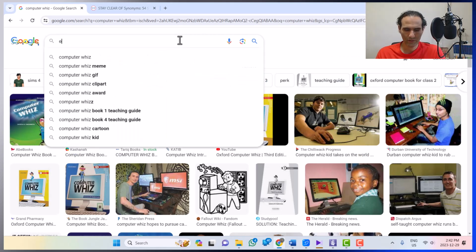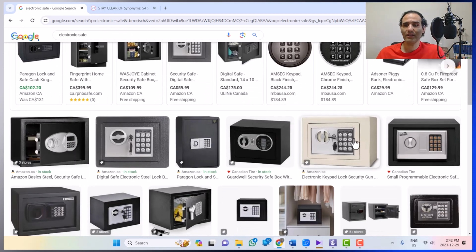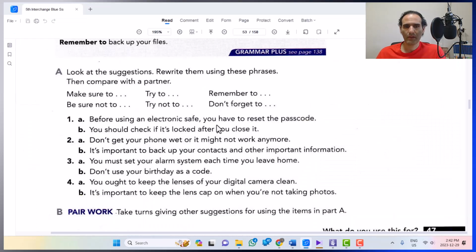At a hotel, when you go, there's an electronic safe. Safe as a noun, not as an adjective. As a noun, this is a safe. Okay? So you've got to reset the passcode. So make sure to, be sure to, don't forget to, all of them. You should check if it's locked after you close it. Make sure to check. Be sure to check. Don't forget to check.